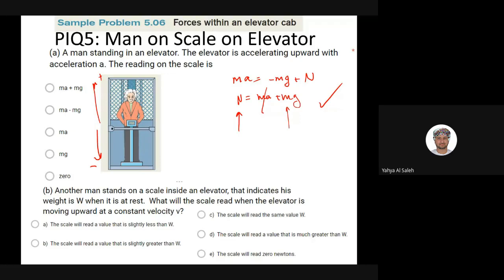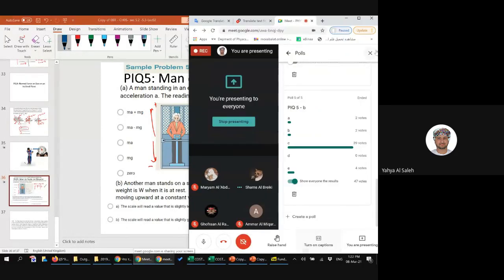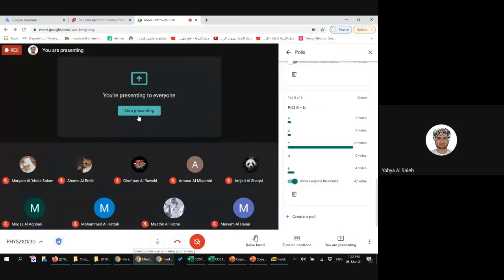Cool. We are done with chapter 5 and with our lecture for today. Next lecture, inshallah, we're going to start with 6.1, which is our second chapter on forces, and we'll start by looking at friction.